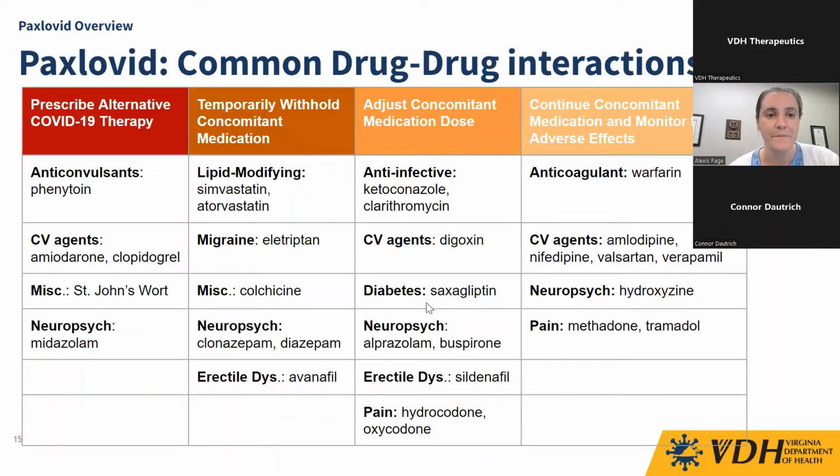But again, this criteria is crucial for pharmacists to prescribe Paxlovid. Okay, next slide. There are significant drug-drug interactions because nirmatrelvir is going through the CYP3A4 pathway. Contraindicated drug combinations include phenytoin, amiodarone, clopidogrel, St. John's wort, midazolam, a lot of the drugs that we know consistently have very common and severe drug-drug interactions. If a patient's taking any of these concomitant medications, unfortunately, there's nothing that can be done. The patient is ineligible for Paxlovid and must be referred elsewhere for care.